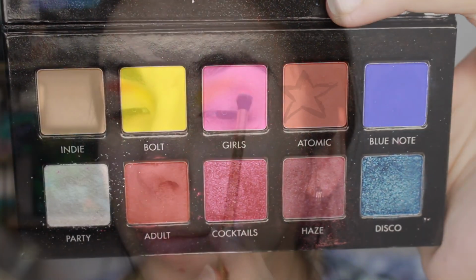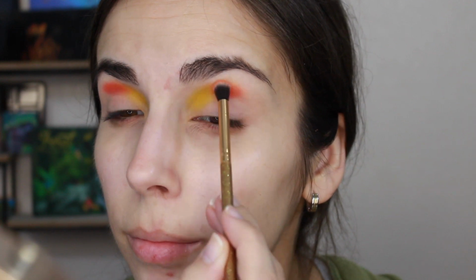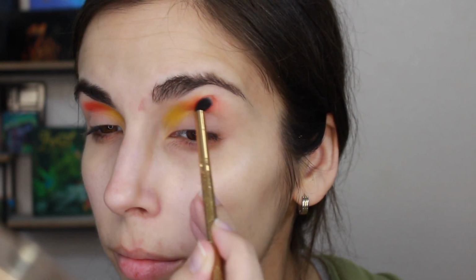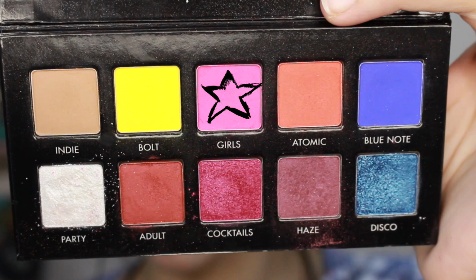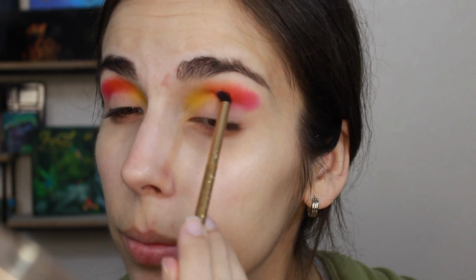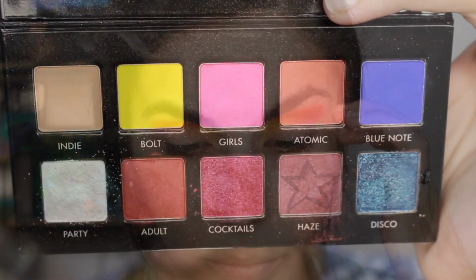And then I took Atomic and put that right in, trying to blend and mesh the two together, trying to create a very gradient look here in the crease. And then going into Girls, that neon pink, I'm applying that shade next and just marrying that into the orange that I just put down. This shade, while it is gorgeous, it does stain your eyelids. Every time I wore that neon pink, when I took my makeup off that night, it was still there.